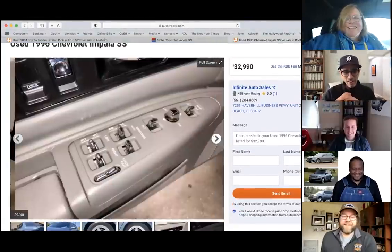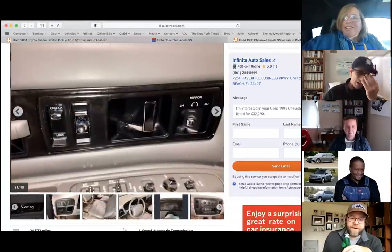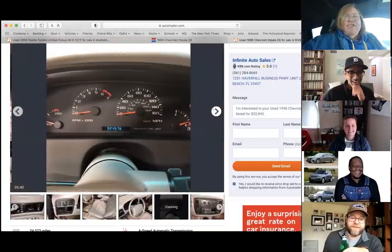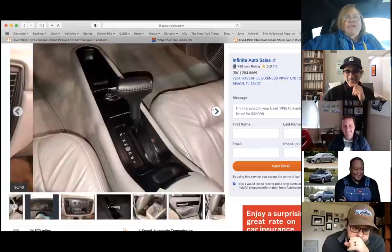Well, these cars? And God, this car is so beautiful. This car's gorgeous, isn't it? Oh man, that door hardware is something else. You guys don't have any appreciation. No, I appreciate the car.